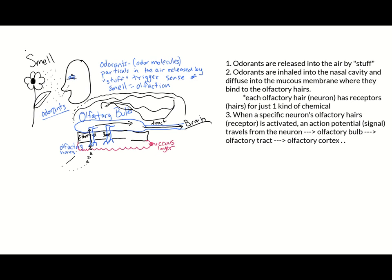So the neuron is going to have an action potential that's going to travel to the olfactory bulb. And from this olfactory bulb, it's going to make its way down to the olfactory tract. And then it's going to go to the brain. And it's going to go to a very specific area of the brain, which is known as the olfactory cortex. This area of the brain is pretty important. It's going to process not just your sense of smell, but it's also going to trigger memories and emotions for you. So this plays a role in learning your lesson from certain things.